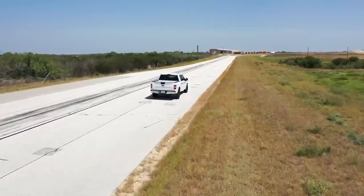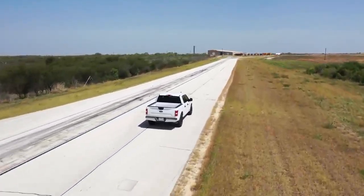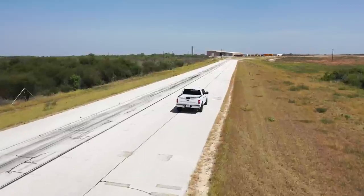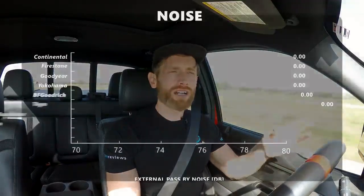So I've spent well over half a day going over these kind of impact strips and rumbly strips and everything, and trying to judge internal noise subjectively and comfort levels. Now, I did the comfort and noise testing in the rental white F-150, not the Raptor, because obviously this Raptor suspension hides a lot. We did also test external noise, and although external noise is important for tyre manufacturers, I think internal noise is more important.